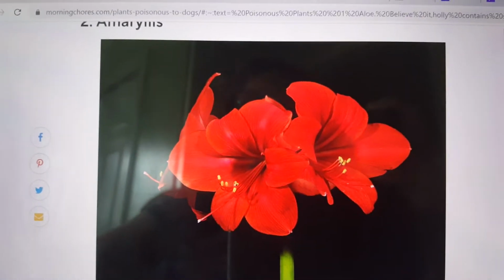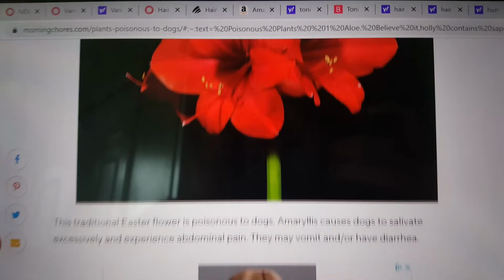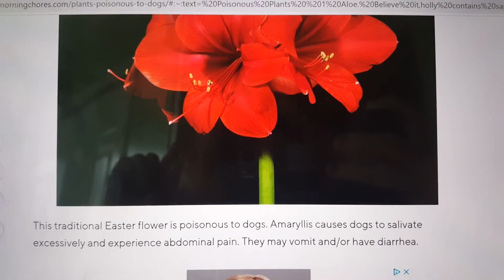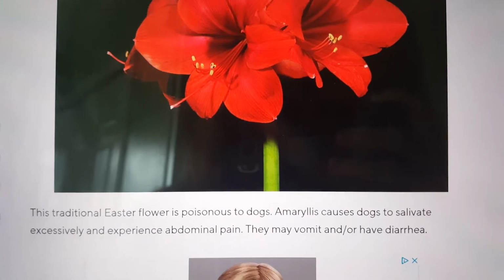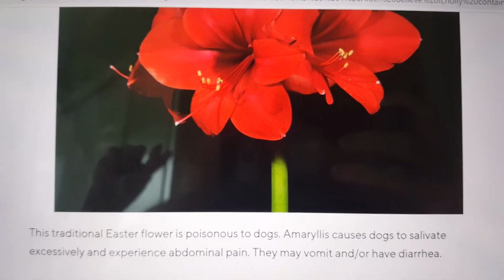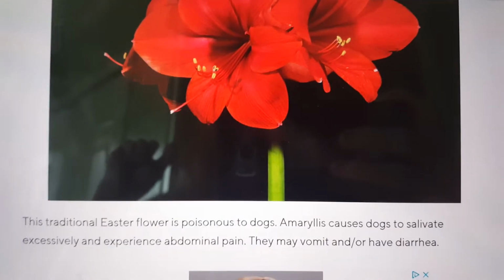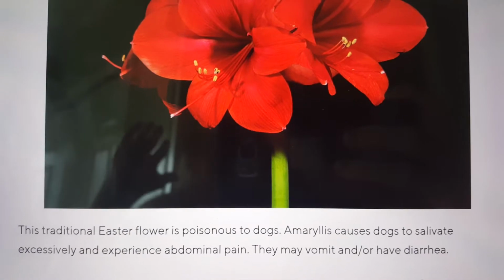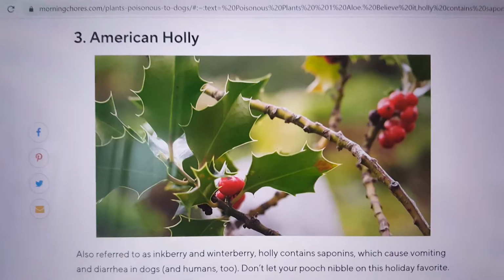Amaryllis. Wow, some of my favorite plants. This traditional Easter flower is poisonous to dogs. Amaryllis causes dogs to salivate excessively and experience abdominal pain. They may vomit and/or have diarrhea.